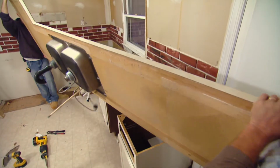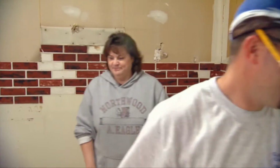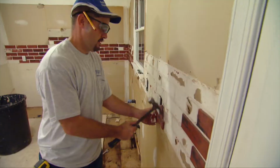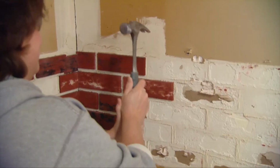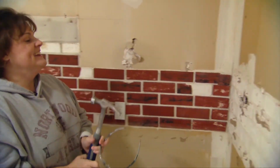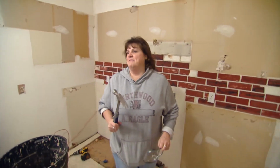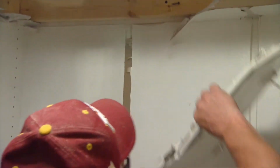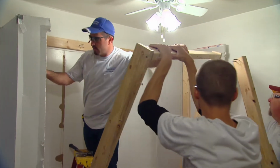The upside of having a small kitchen is that it can be taken apart very fast. When Greg gets to that brick backsplash Linda dislikes so much, he decides to let her have a turn at getting rid of it. Okay, you can take the rest, because it'll take me forever and I can't see. The makeshift pantry is next to go, so the guys can tackle the partition wall behind it.